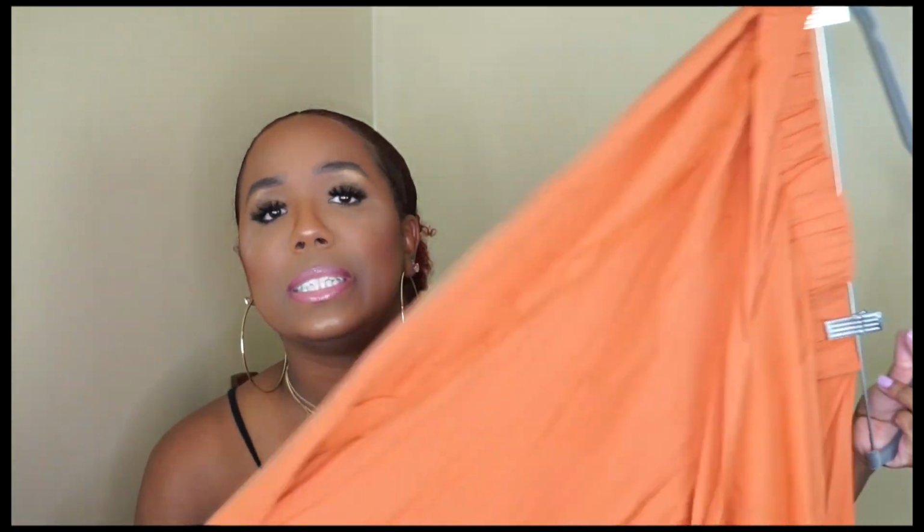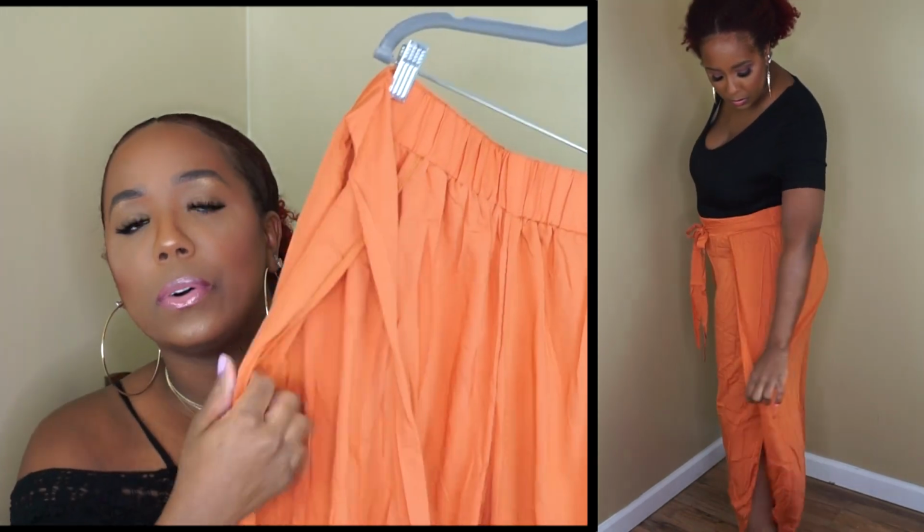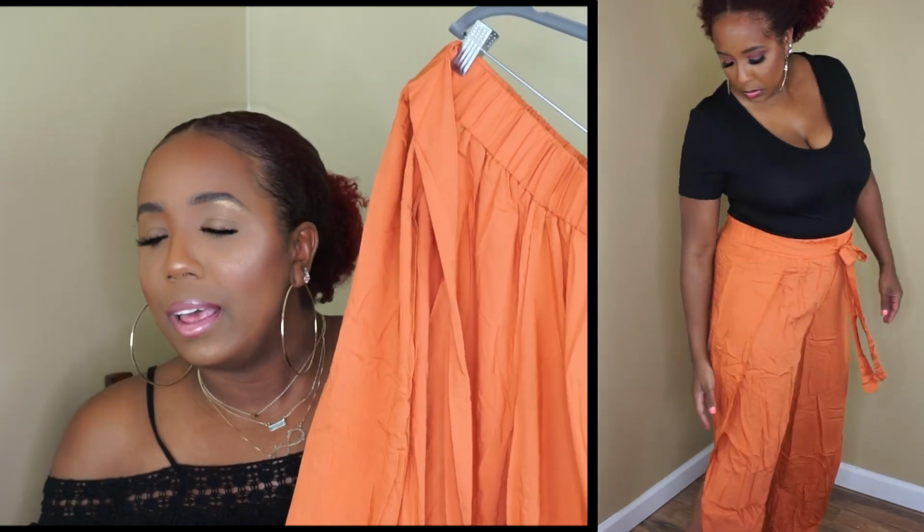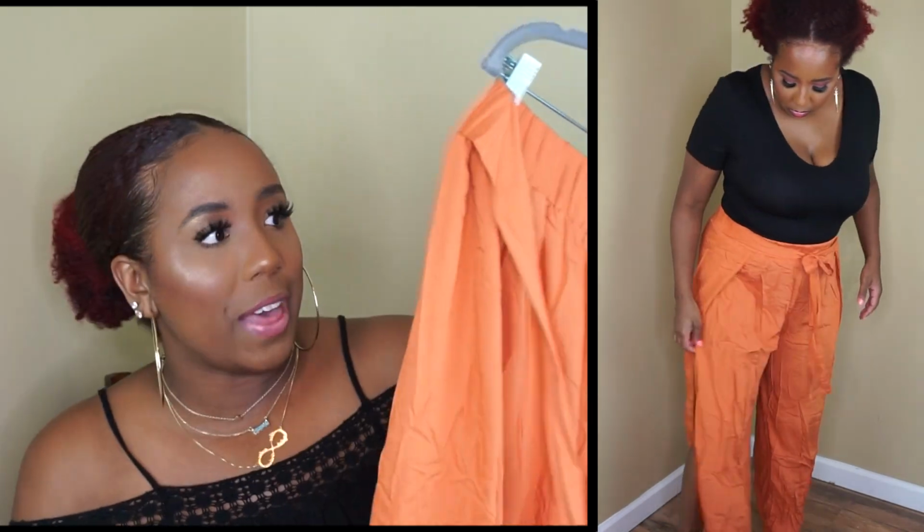So next thing I got was these super duper cute pants here. They split all the way up, but of course, you know, I wouldn't wear them like that. I'll probably wear them with some shorts just in case I sat down and they came out. Don't want to be showing all my thighs out.